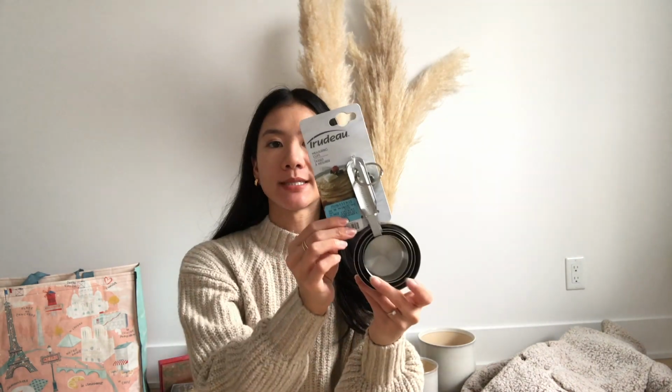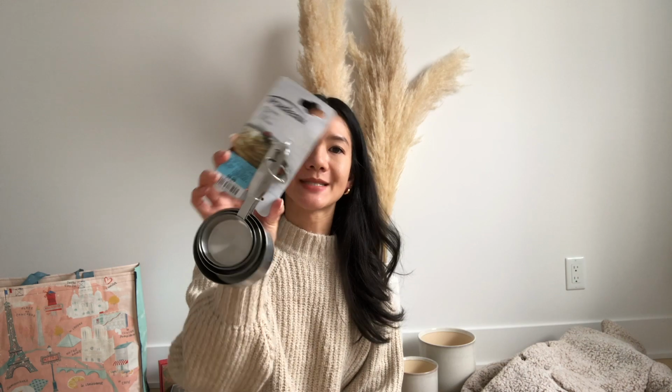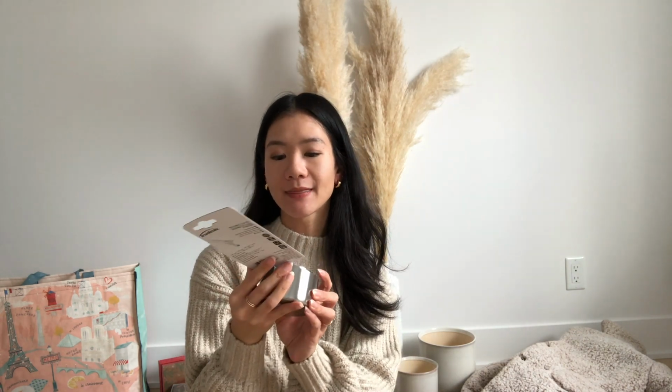The first item that I picked up was this set of measuring cups. We have a set at home, but for some reason there's one size missing, so it was very inconvenient if I needed that half size. So I just ended up picking up this simple stainless steel set, and this was $10 by a company called Trudeau. It's a silly purchase, but something that we don't have, and whenever we need it for a recipe or for a meal, it's very inconvenient when you don't have it.